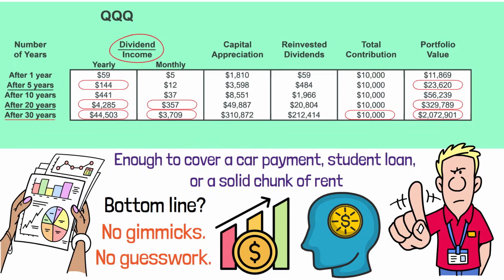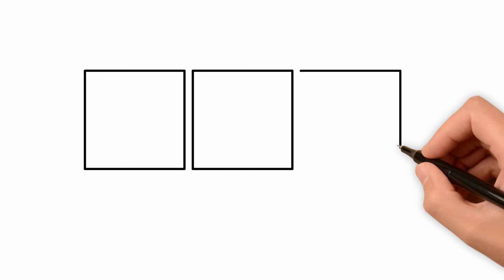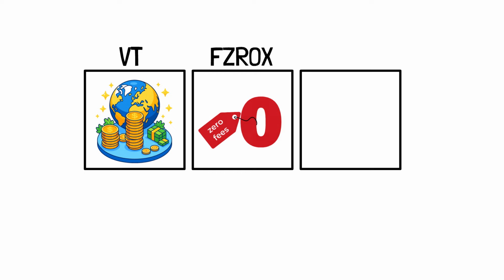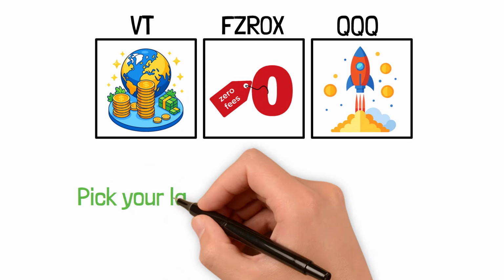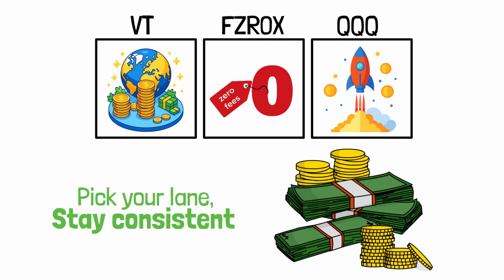do the heavy lifting. There you have it, 3 index funds, 3 winning styles, VT for set it and forget it, FZROX for zero fees, Triple Q for explosive growth. Pick your lane, stay consistent, and let compounding quietly build your wealth in the background.